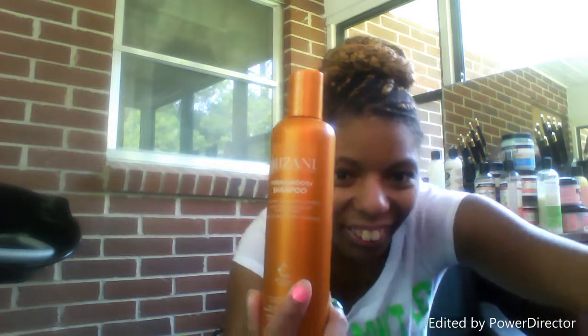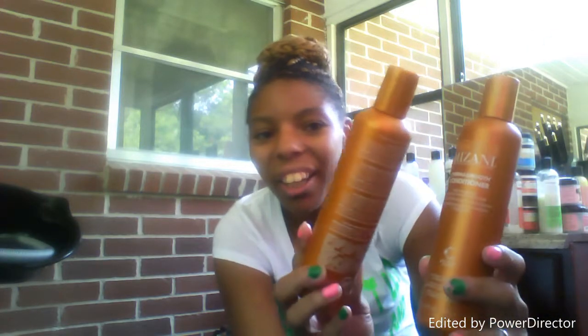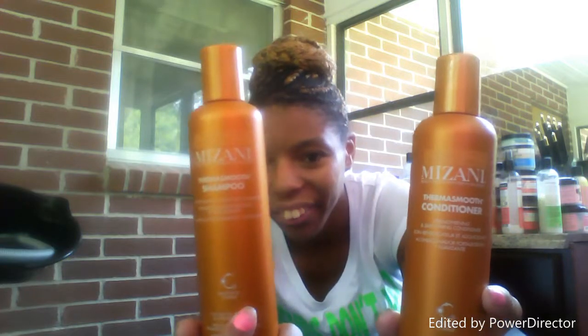But the Mizani, yes, the Mizani Thermasmooth conditioner and shampoo, they do as good as the Etain products. Like I said, even if you just wanted to blow dry your hair using just the conditioner and then add a little bit of this, your hair will be soft and smooth already. You don't even have to flat iron it if you don't want to. But if you want it bone straight, as people say, then you can proceed with the flat iron.